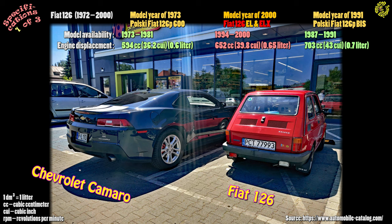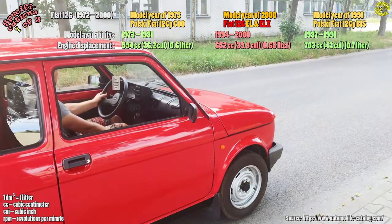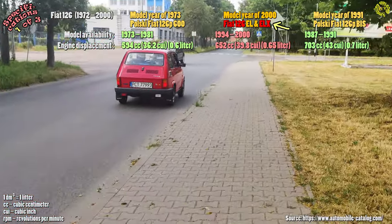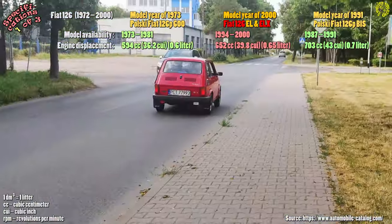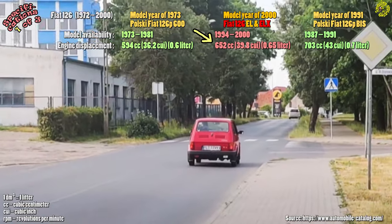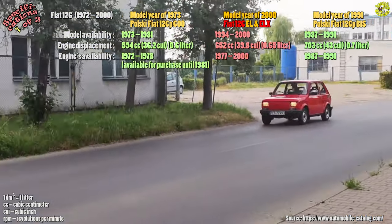It had been manufactured from 1994 until 2000. In 1997, a catalytic converter was added and the model name changed from EL to ELX. Prior to the EL trim, the FL trim was manufactured starting from 1984. The ELX was supplied with a 652 cubic centimeter engine that was first introduced in the model year of 1977.